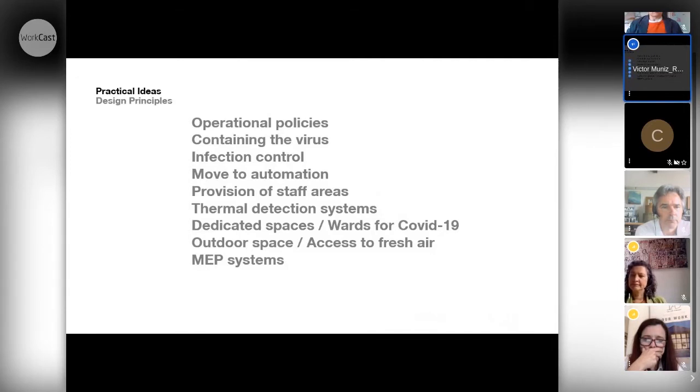The next one is infection control. Obviously, this is one of the most important items for this. We can potentially increase the number of clinical hand wash basins in the units. It's not always easy, but it's something we can look at. We can provide alcohol-based hand rub for entering and leaving clinical areas, and encourage by design people to wash their hands frequently.